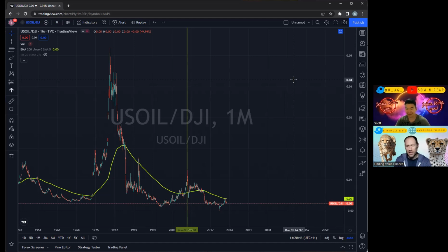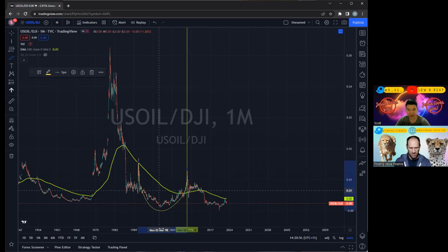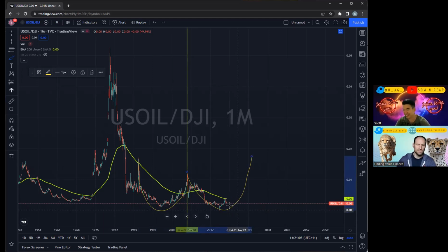That looks like a double bottom to me. It doesn't need to be anything fancy, in my opinion. So here's the rounding bottom for the 2000 cycle. Let's just do roughly this. Let's say it looks something like this, right? Maybe it will happen quicker, maybe it won't. But your time frame should really be stretched out to the entire decade of the 2020s, right? Because if you draw something like this, then it's 2030.